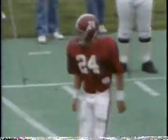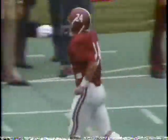Jacobs has it again. Throws out of bounds. Joe Jones, I believe, was the man for whom the pass was intended, but Jones was not even turning towards the pass.